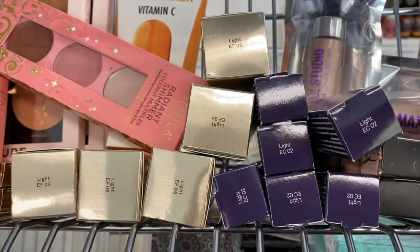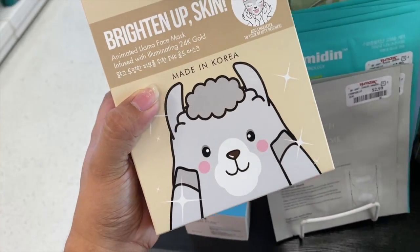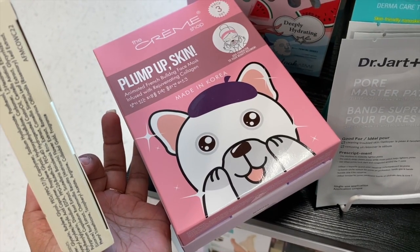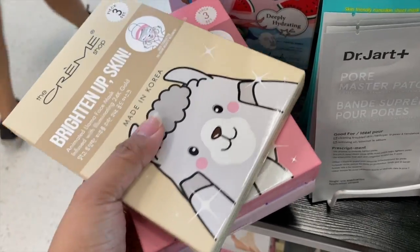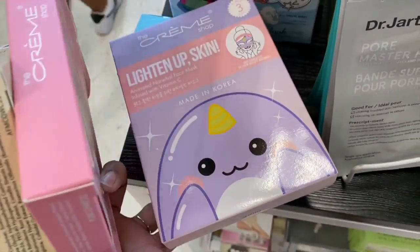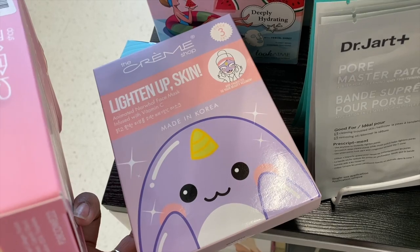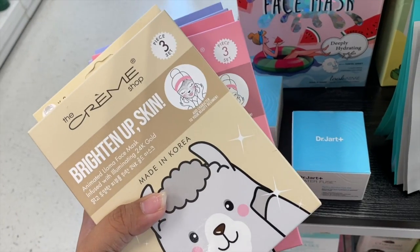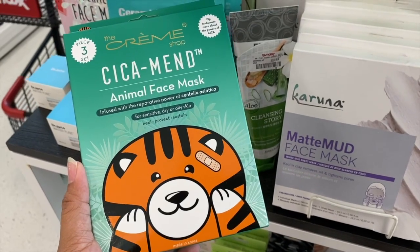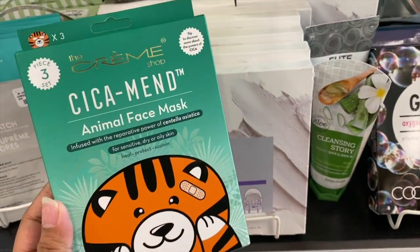So nice. I found these Grand Shop masks. There's this one, which is Brighten Up Skin from Grand Shop, and they also have this one, which is the Plump Up Skin with Rejuvenating Collagen, and this one right here, which I've shown the last time. I don't know if I did, but I'm seeing it again. This is the Narwhal Face Mask, and they're all $4 each, and there's three in each box. I also found this one, which is the Cica Med for dry skin, and it's also $4.